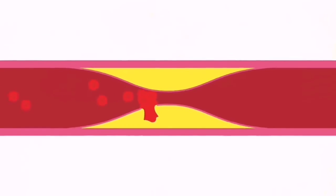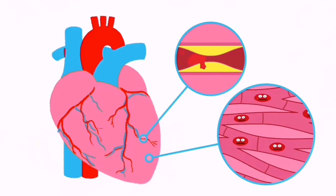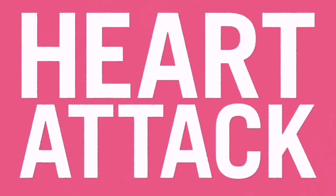If one of the plaques ruptures or cracks, a blood clot will form around it in minutes, and a partially closed artery can become completely blocked. Blood flow is cut off to the cardiac muscle, and the oxygen-starved cells start to die within several minutes. This is a myocardial infarction, or heart attack.